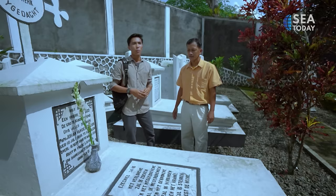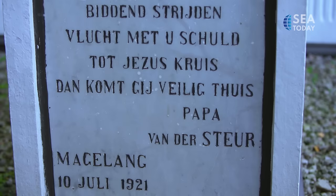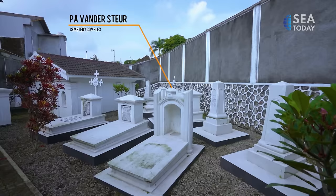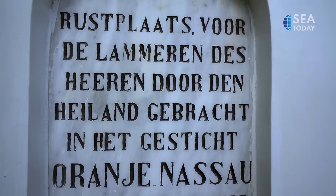So Walkers, the orphanage of Orange Nassau that was built by the evangelist Mr. Johannes van der Stoor was established around 1893, and the 9 acre cemetery of Johannes van der Stoor was established around 1945. In 1985, the local government relocated most of these tombs to Giri Loyo Cemetery, the biggest cemetery in Magelang. And the family of Johannes van der Stoor asked the government to keep the rest of the cemetery to be left here.